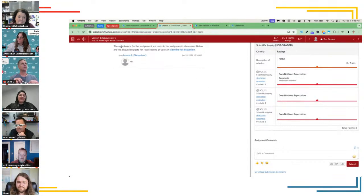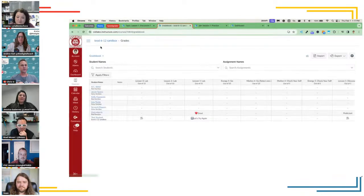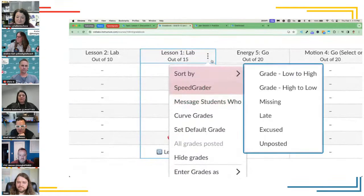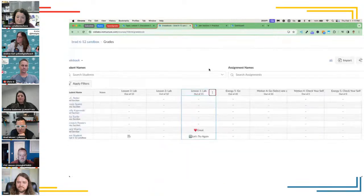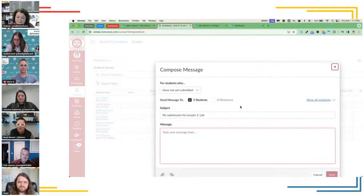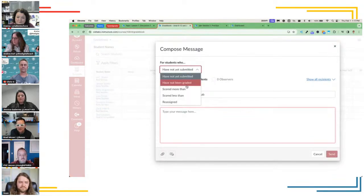Let's go back to the gradebook. I use the message students who option. So we're back in the gradebook, and I have a couple of good examples here. They've already turned in, but I have several students that haven't. When you come to your traditional gradebook, there are 3 dots next to each assignment. This is where you can message your students who, in this case, haven't submitted yet, is what you asked for.